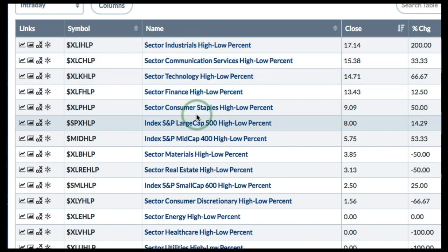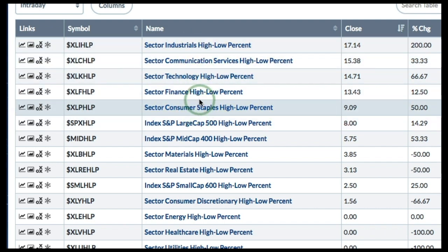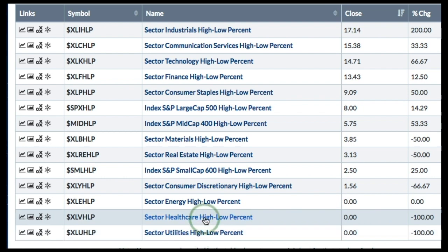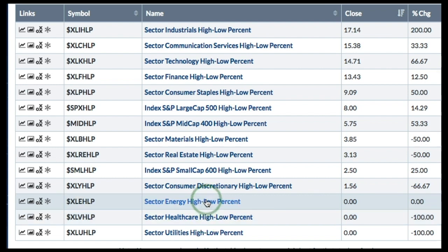So these are your 5 leading sectors right now, and these are the areas we will want to be looking at for individual stocks. And then you look at the bottom, okay, utilities is in a corrective mode, I would think, but healthcare is the only sector below its 200-day. Actually, energy is too. Energy and healthcare are below their 200 days and have low high-low percent readings. So I would just be avoiding those sectors.